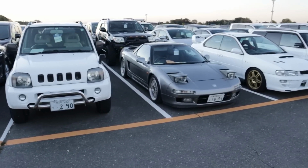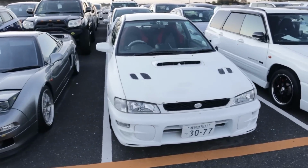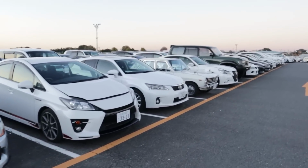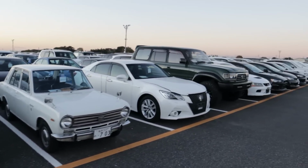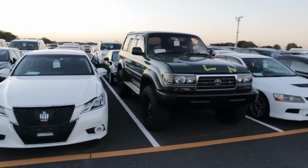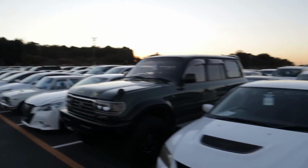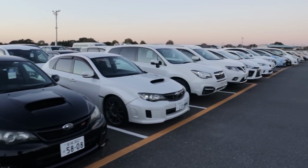So we just got to the MT corner, met with a nice NSX right off the bat. That's kind of cool. Got a GC8, Forester SDI, some Evos. Ooh, what is this thing? Nice Sunny. Bunch more Evos. Yeah, it's not as packed as it usually is, is it? Yeah, this thing's cool, Land Cruiser. But these sell for stupid money over here, more than usual. If you're Australian, you know these sell for a lot of money already, but in Japan, times that by 3. Yeah, usually this would be a lot fuller.